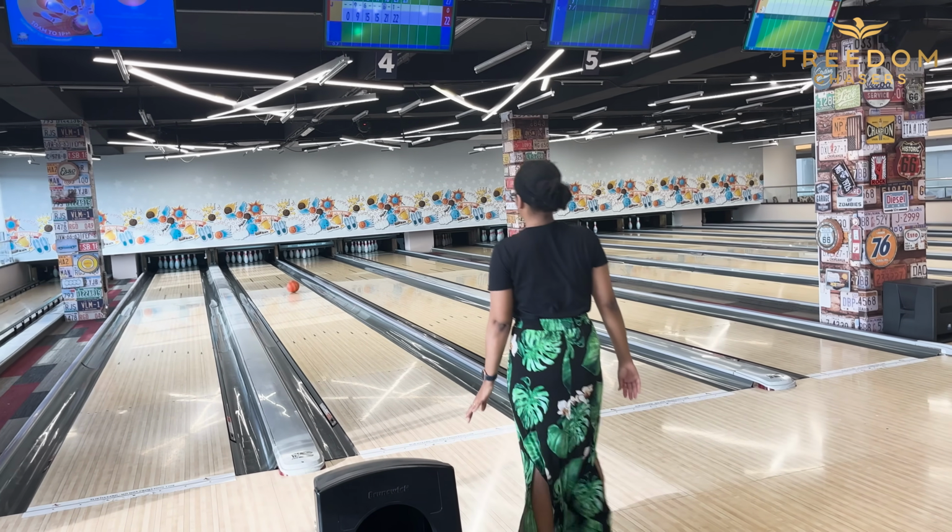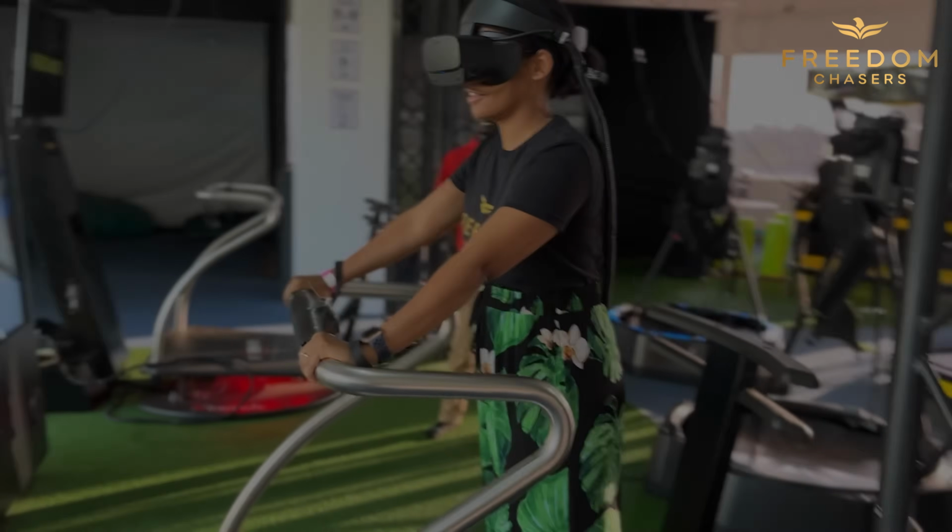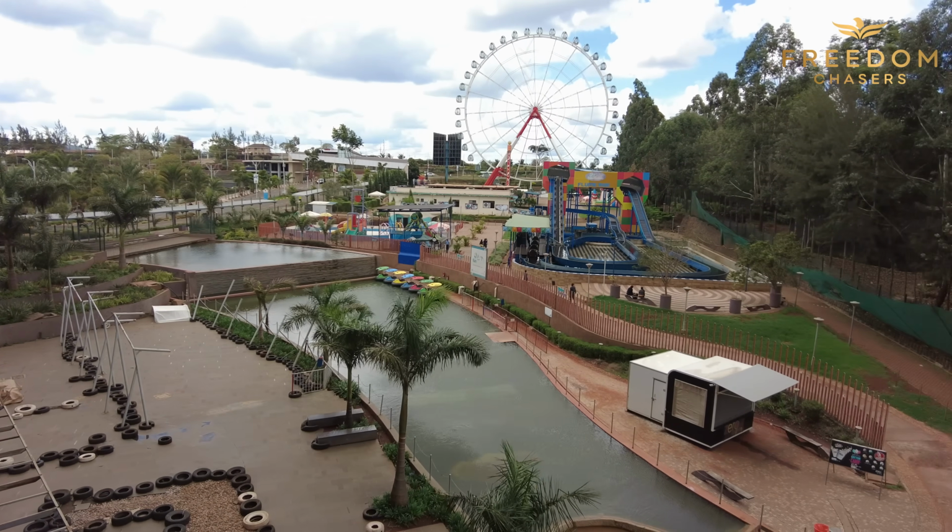Also, when you look at the malls, now we love malls. I know everybody doesn't shop there, but for us, both places have really great malls. Now, when you look at entertainment inside the malls, both malls are great. But I feel like in Kenya, you can do a little bit more. I think we did bowling, we did golf, we did the virtual reality. They got go-karts, all types of stuff at these malls. There's a whole amusement park outside of the mall.